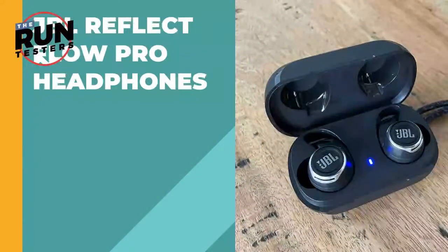When it comes to race day, I stick to what I'm familiar with, but I'm absolutely a sucker for sports headphones, and if I find something that's really good, I'm happy to talk a lot about it. These are the JBL Reflect Flow Pros. The main thing here is you've got active noise cancellation, a slightly adapted fit, but ultimately it's about keeping it nice and secure. You're also getting better durability against water and dust.